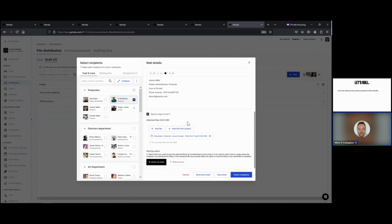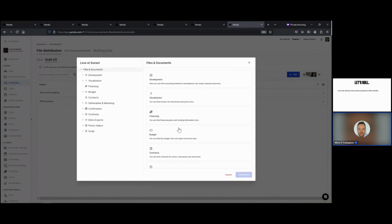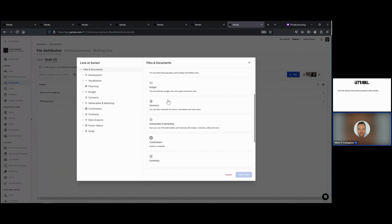And you can see here, we can either add files directly from my computer, for example, or we can add a file from the project. So again, we have files and documents. We have a huge volume of information that we've added directly to the system. So if I'm looking for a call sheet or a script or a contract or whatever, here I can go in and take a look. So, okay, files and documents, I need to find that contract that's added to whoever, that's part of whoever's thing. And I have access or I don't have access.